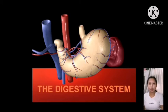Today, we will tackle the digestive system. Digestion is important for breaking down food into nutrients, which the body uses for energy, growth, and cell repair. Food and drink must be changed into smaller molecules of nutrients. And the organ system that is involved in digestion is obviously the digestive system.